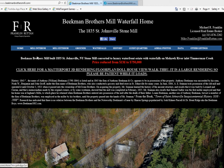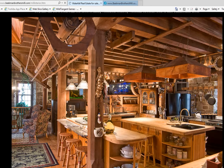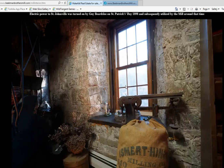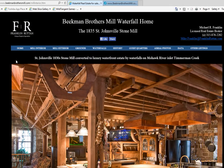But briefly, there's a tab for the mill interior, which you can look through the photos. This is the kitchen and some of the equipment within it. There will be mill exterior photos, the grounds, the waterfalls, the history of the property. There's guest quarters, and I have aerial photos, MLS data, and other listings that I have. But let's go directly to the Matterport 3D, and I'll do a walkthrough of the property. And you can peruse the photos in these links at your leisure.